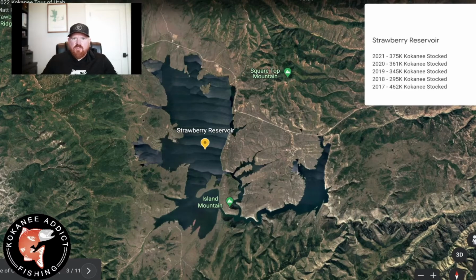So those kokanee that were planted in 2017, those would be the ones that were spawning about in 2019, 2020. 2020 was probably one of the best years we've had for kokanee in a long, long time. It was almost too easy to catch kokanee that year. And if you look back, I find it very interesting that in 2017 it got a lot of kokanee planted that year.